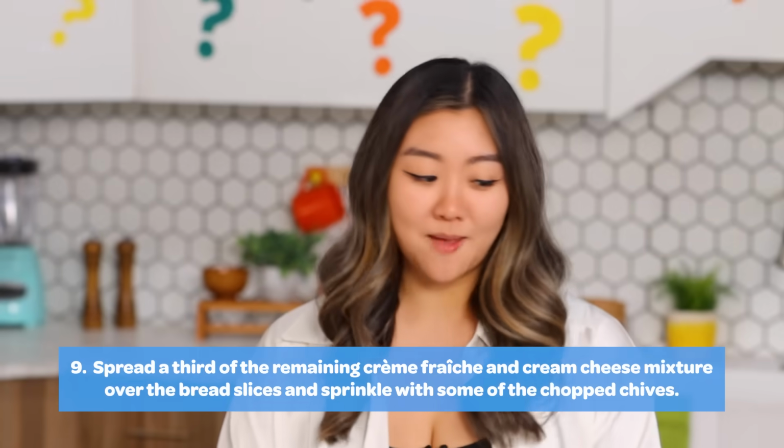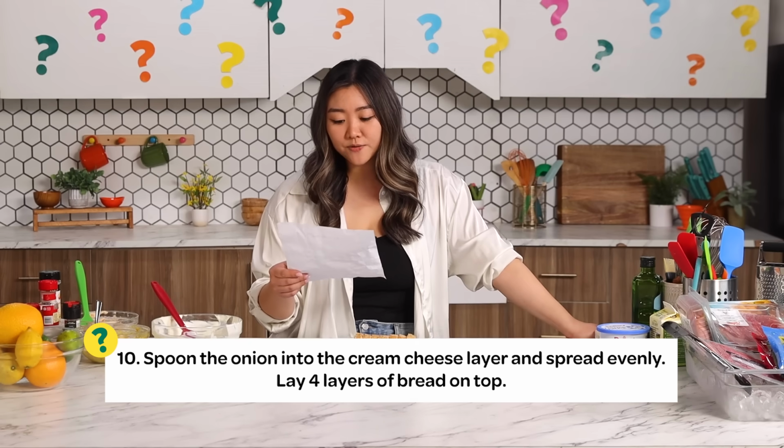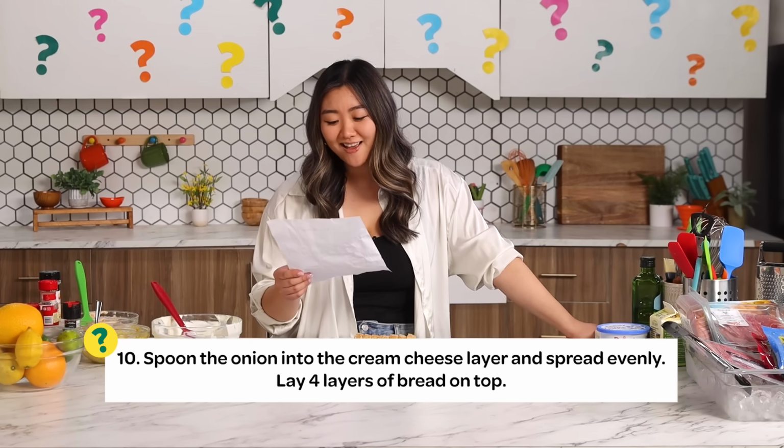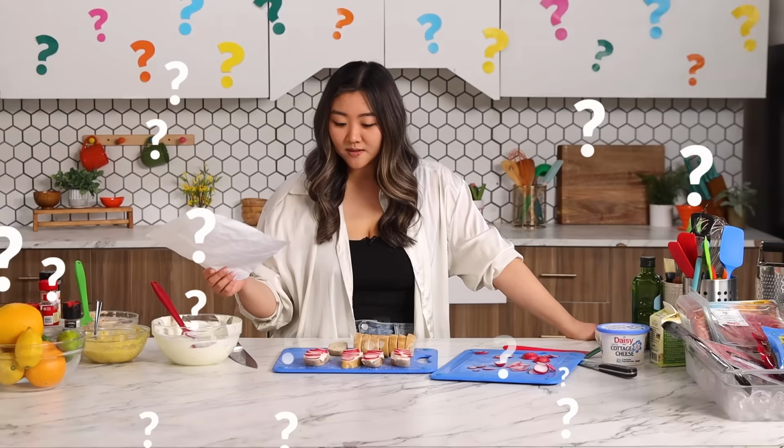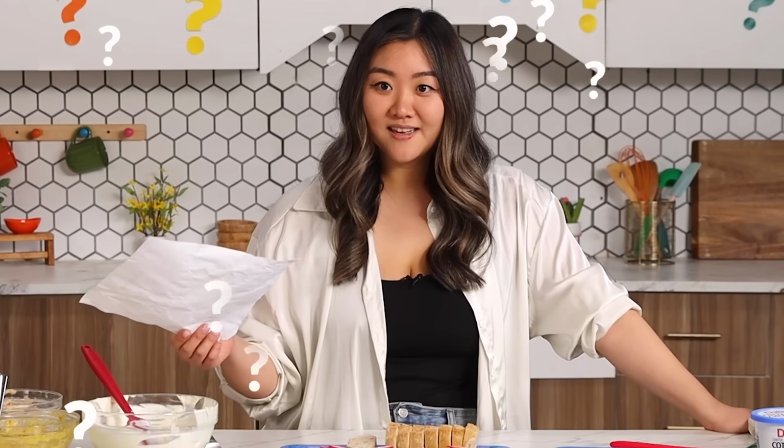Let's move on to step 10. Spoon the onion into the cream cheese layer and spread evenly. Lay 4 layers of bread on top. Step 10, I think this calls for a hint.